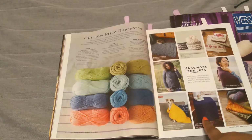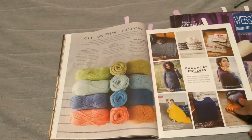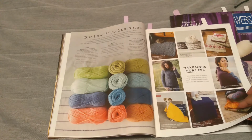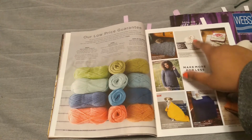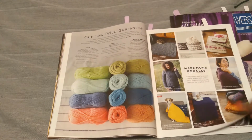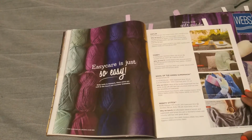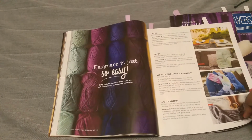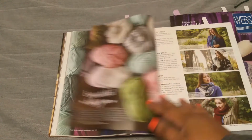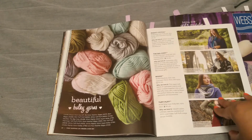That looks cool. This cube, like a footstool. Oh, it's a box. Hey, I think yesterday I saw that basket in there. Okay. More cute blankets and things. Scarves.